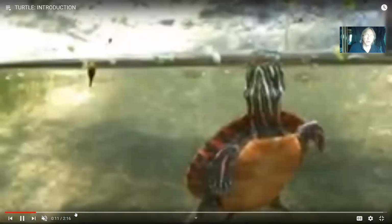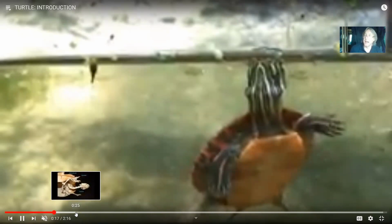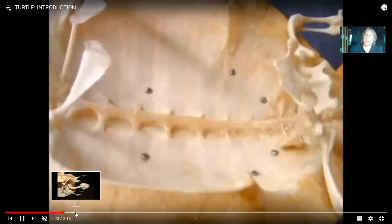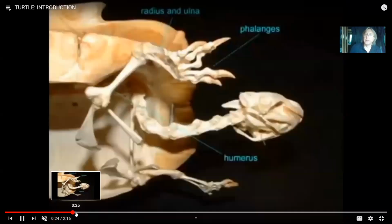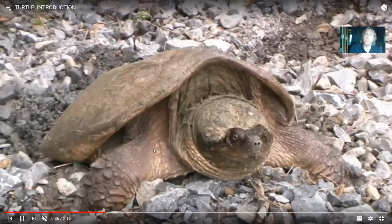And so turtles are reptiles. They no longer have any teeth. Their ancestors did. They are cold-blooded, which is why their food requirements are low, but also why you'll often see them, say, basking in the sun, because the sunlight helps them to warm up.